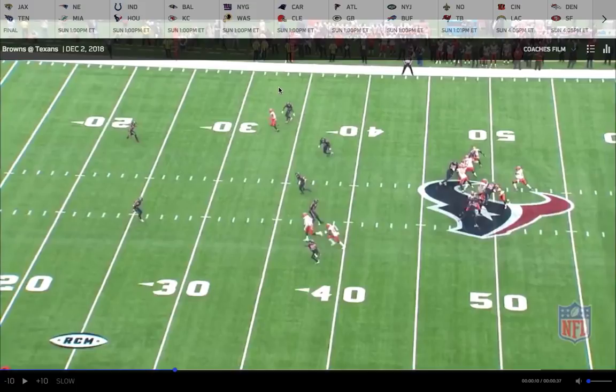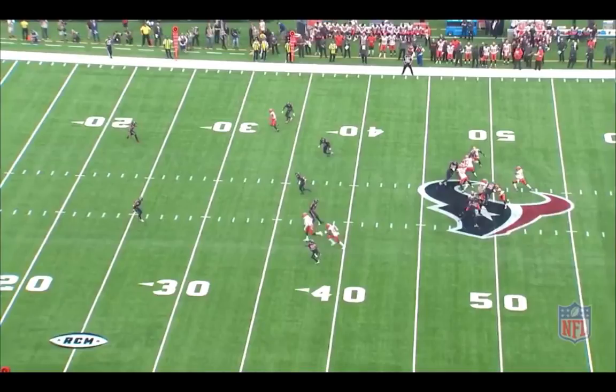So Jonathan Joseph is not worried about any screen passes over here. If there was a guy like a Duke Johnson out here, then Jonathan Joseph would have to honor a guy that is on the route. However, there is nobody on the route. So Jonathan Joseph is free here to roam. And even though Joseph is playing zone, he's not afraid. He's played long enough in this league where he's not going to be attached to his zone. He's going to rove like a Richard Sherman.